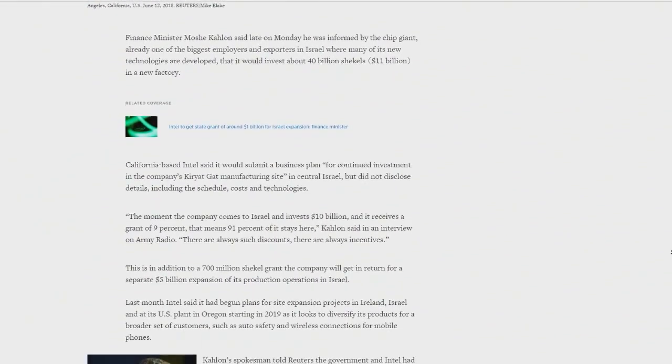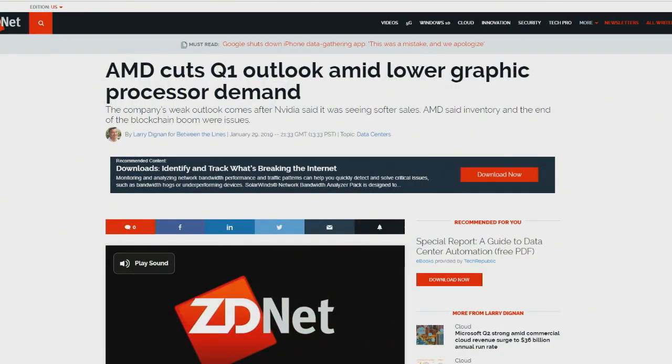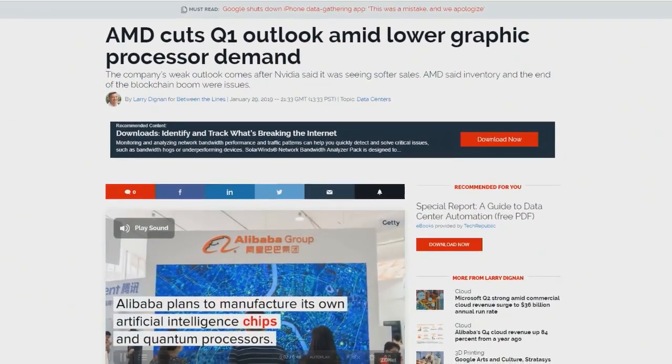But it's also interesting that NVIDIA owned up to the fact that GPU sales last year may have been influenced, we talked about this earlier, a smidge by the Bitcoin craze, cryptocurrency, because they flat out said no, these are all natural sales. A lot of people running Premiere and a lot of gamers this year. But they adjusted their expectations. AMD had cut their Q1 outlook, quote, amid lower graphic processor demand. So inventory and the end of the blockchain boom were the issues.